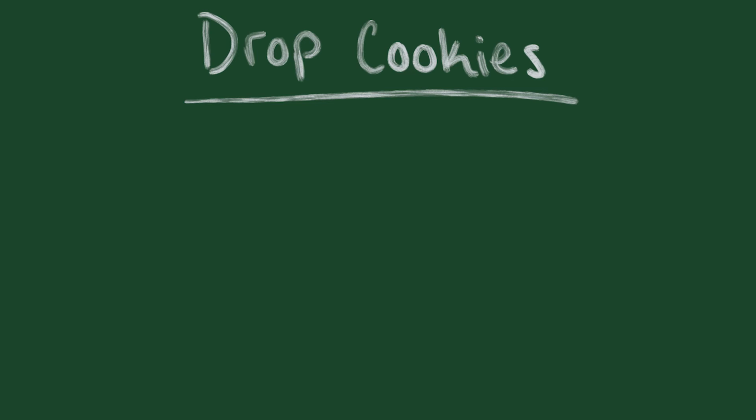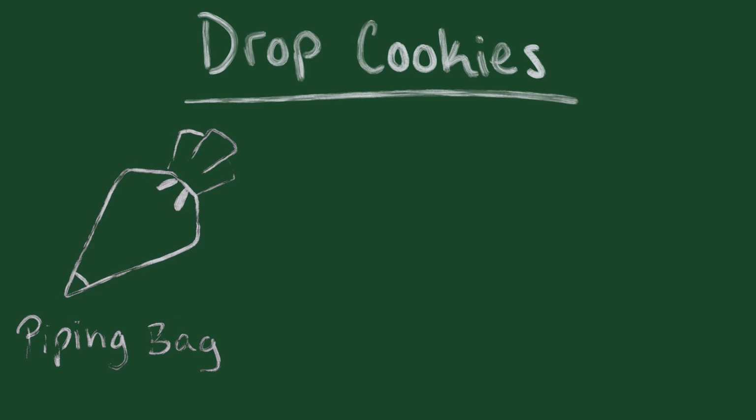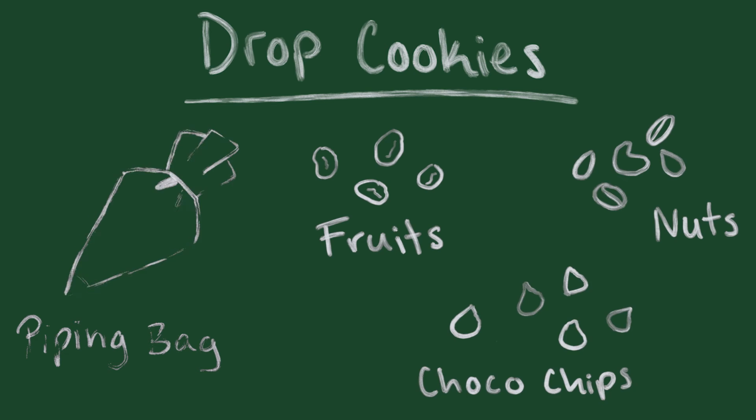This type of soft batter can also be portioned out with a piping bag, but it's not recommended if the batter contains inclusions like fruits, nuts, or chocolate chips. Anything that might clog the piping tip. A scoop is the best tool to use.